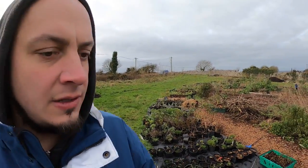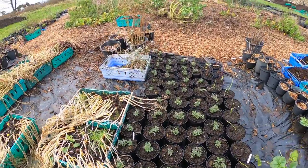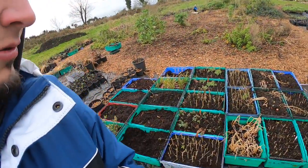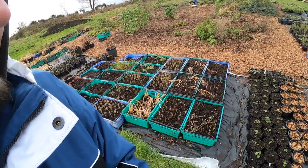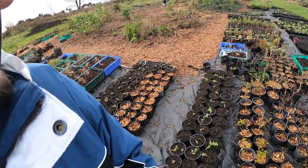We have a lot of new plants that have been potted up this year, actually quite a few, and we're very excited about those. Here's some lavender. They're only small yet, but it's a really good variety of lavender. We still have a few crates here with cuttings. We have more at the house too. We have our original nursery at the house, and some currants that need to be repotted.